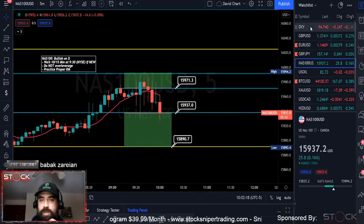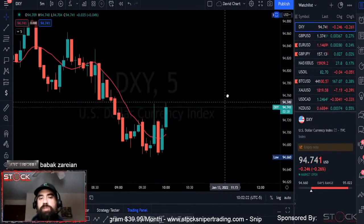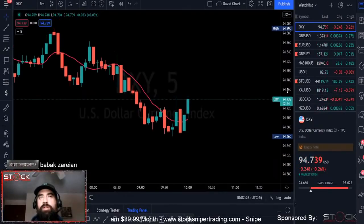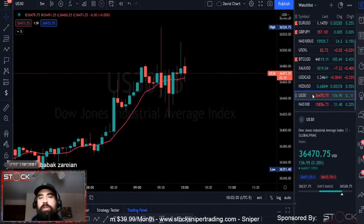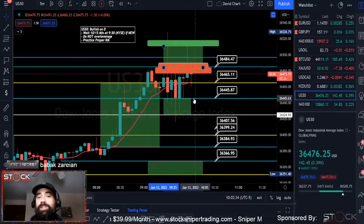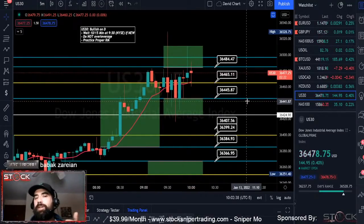Let's check with the DXY real quick. It's starting to pump, guys. So if this is the case, let's see if we're going to get any kind of US 30 movement here. Look at this, guys. Erratic. God, I hate this right now. Guys, honestly, I think that maybe around 10:15, 10:30, we're going to get a continued push here.